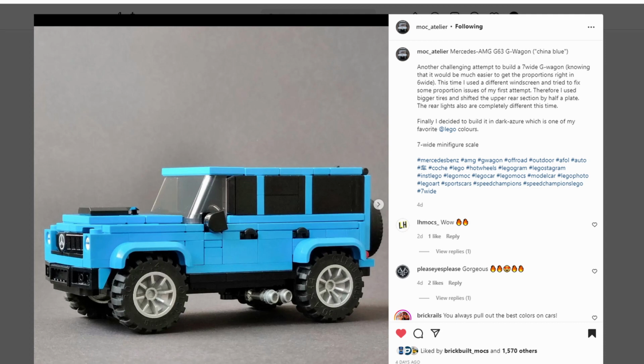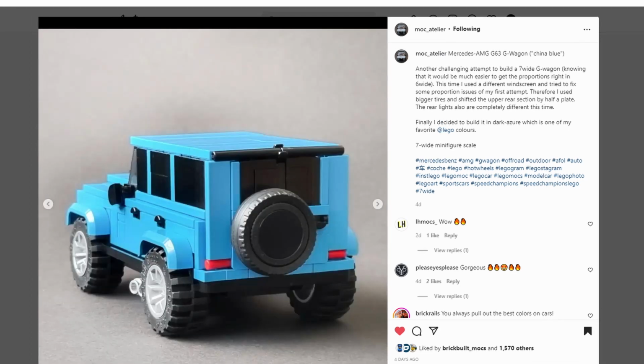It's a 7-wide G-Wagon. It's always quite amazing to see models built in 7-wide, because obviously it's quite a challenge to get all the offset proportions right and just kind of position everything right. And yeah, he's done an excellent job. There's some really cool details on this. And yeah, it just looks really good, especially these taillights. I don't know how he's done that, but it looks amazing.